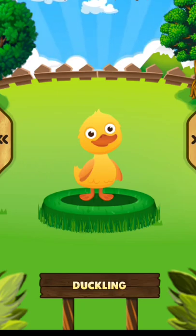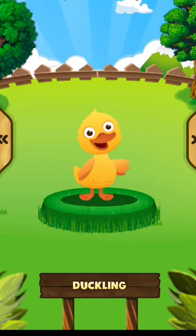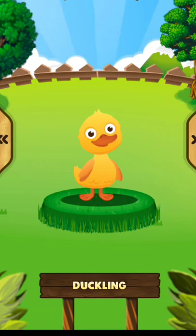Duckling. The little duck is yellow. The duck is an aquatic bird. The duckling is very curious.